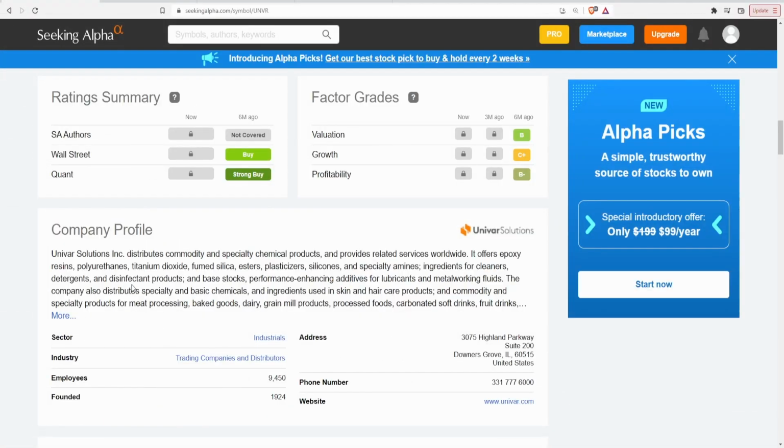Now guys, before we actually head on to any numbers at all, I actually want to show you guys exactly what this company does, because I didn't even know what this company did when I first saw it, and it's actually pretty interesting. They distribute commodity and specialty chemical products and provide related services worldwide. Basically guys, they distribute chemical products like acid and oxides, etc. So it's actually fairly interesting because, well, I don't think this kind of company will ever essentially go away, since a lot of companies need these kinds of products delivered to them, right?